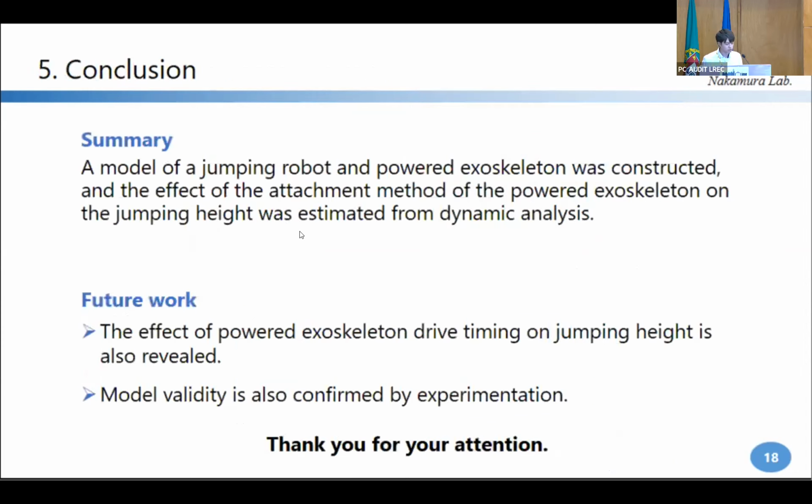So finally, conclusion. In future work, we will reveal the effect of power skeleton drive timing on jump height, and we will confirm the validity of the model.